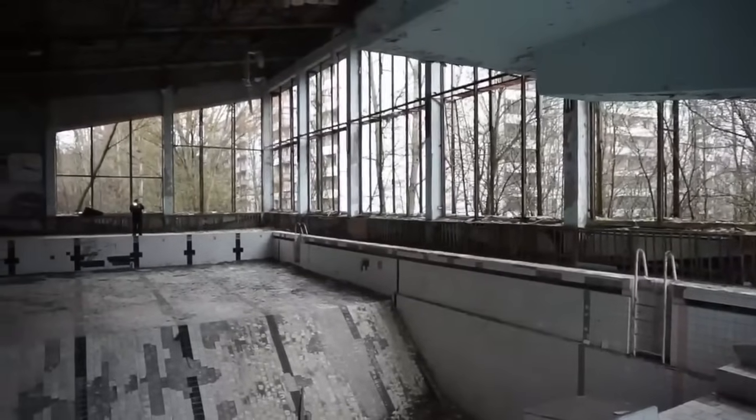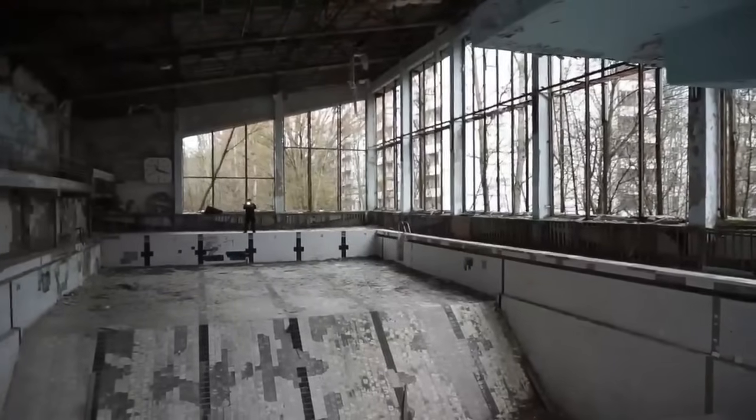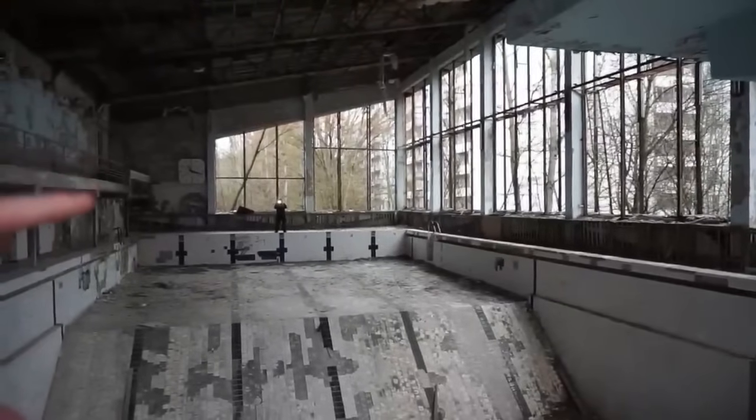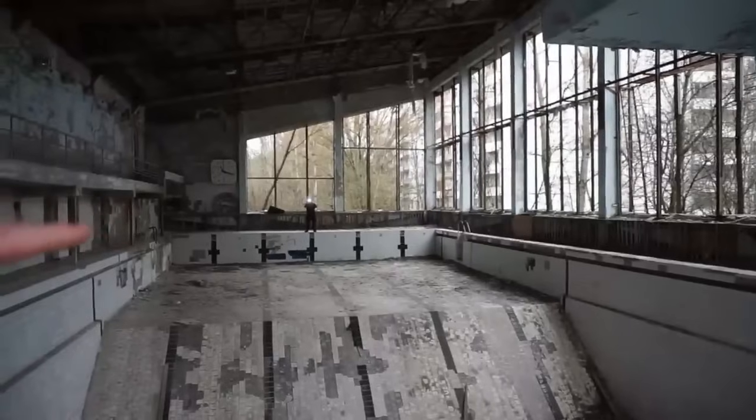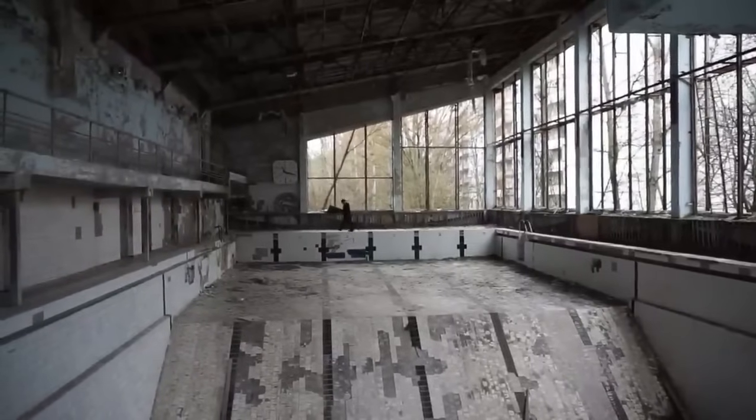So explorers, if you are a big fan of Call of Duty, you will recognize this swimming pool from the game. One of the maps is based on Chernobyl and Pripyat, and they have this swimming pool that you can actually go in. I've played that game quite a lot, and to stand there, it's just like, I'm in Call of Duty.